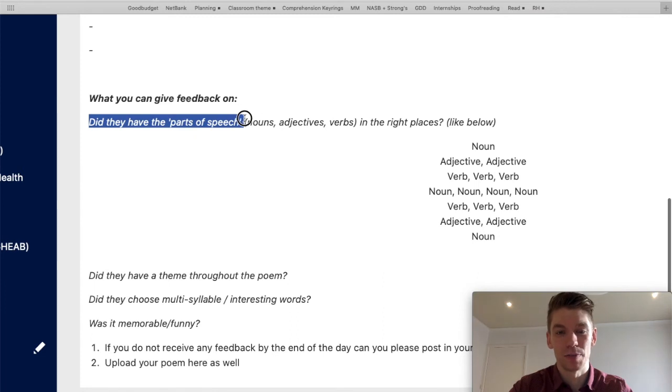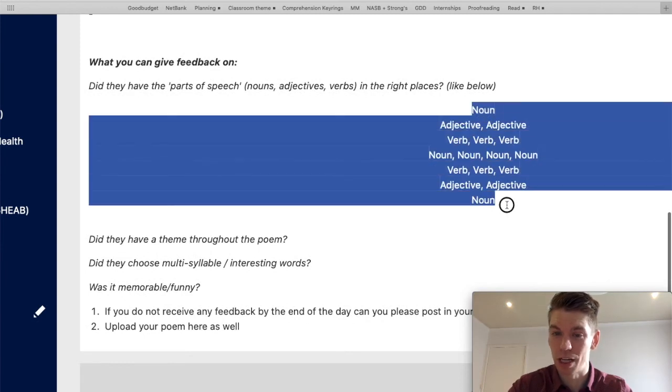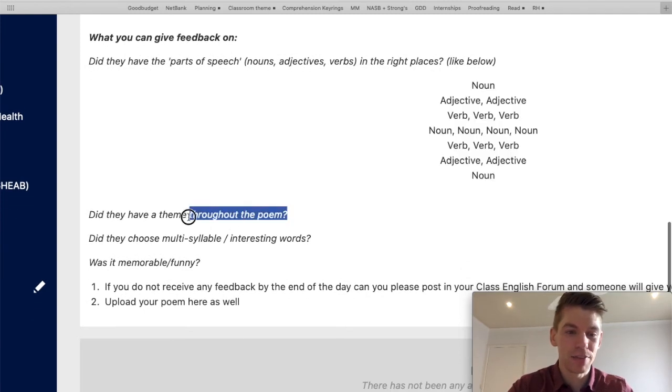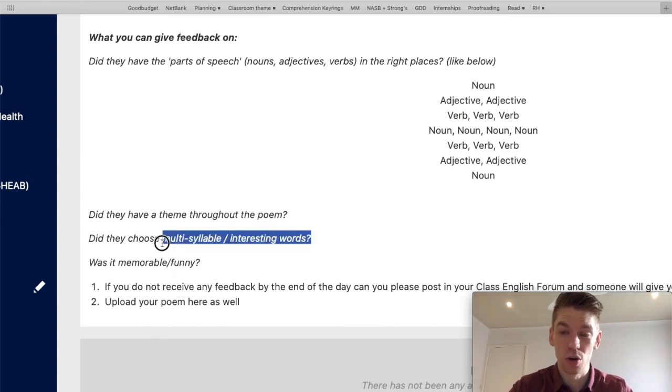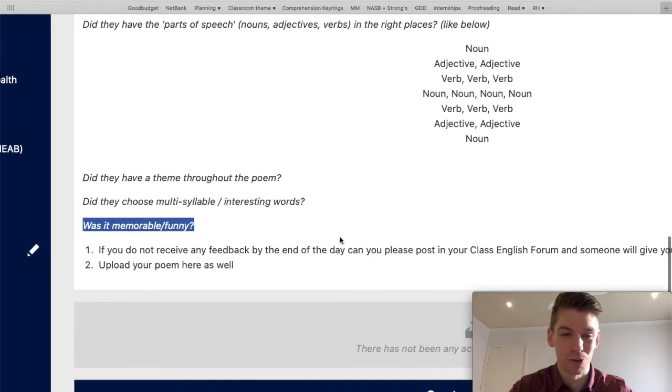So you're giving very specific feedback on stuff like this. Did they have the parts of speech? That's a way of saying nouns, adjectives, verbs. Did they have it in the right places? So you're going to have to check that they have this strategy down. If they have a theme, that's what they need. Did they choose interesting words? Not just like sun, bright, round, not super interesting. Was it memorable or funny? Which is kind of like bonus points if you can even make it entertaining throughout.